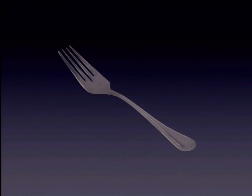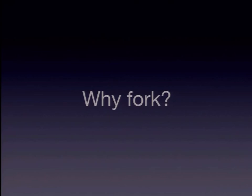So why do you fork? Well, in our case, it's fairly obvious. We have a whole bunch of constraints and use cases that don't apply to most uses of FreeBSD. I mean, the fact that our file system is actually distributed across multiple machines in a cluster is something that doesn't normally happen with FreeBSD.